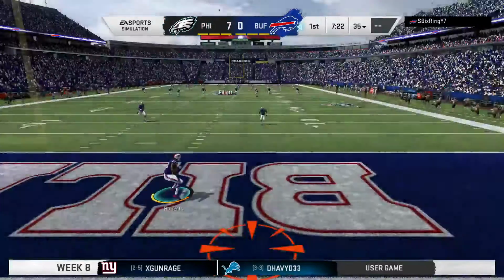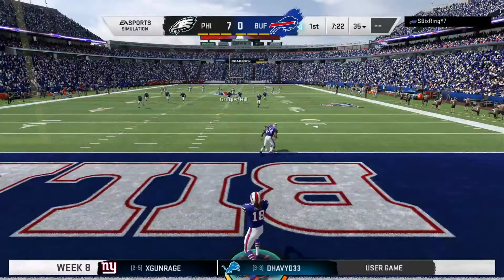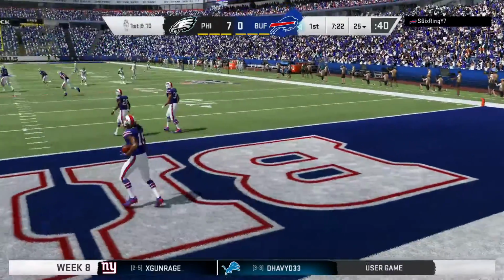They'll get another shot at it now as this one's in the air. This will be fielded on the back line of the end zone.